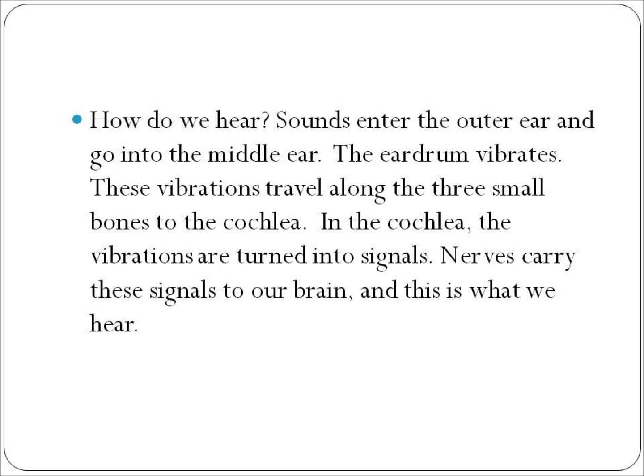How do we hear? Sounds enter the outer ear and go into the middle ear. The eardrum vibrates. These vibrations travel along the 3 small bones to the cochlea. In the cochlea, the vibrations are turned into signals. Nerves carry these signals to our brain, and this is what we hear.